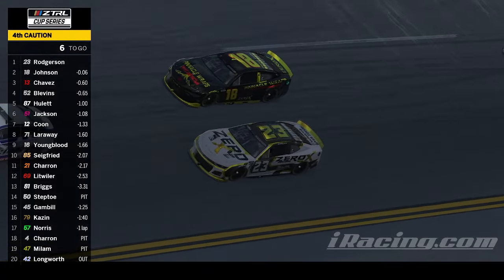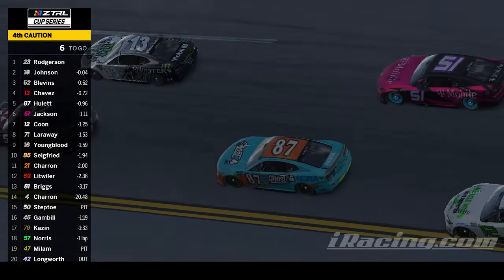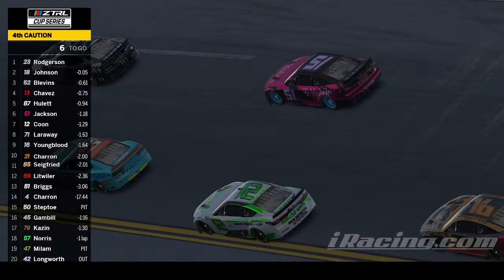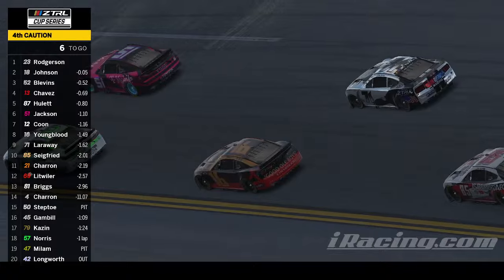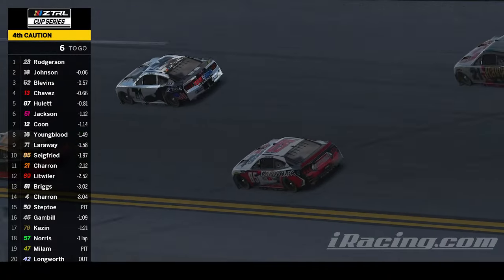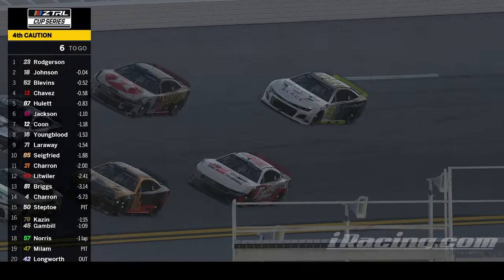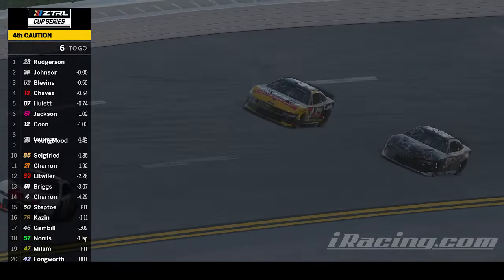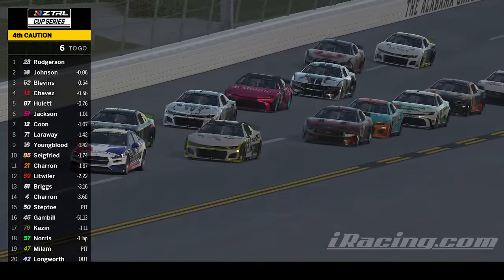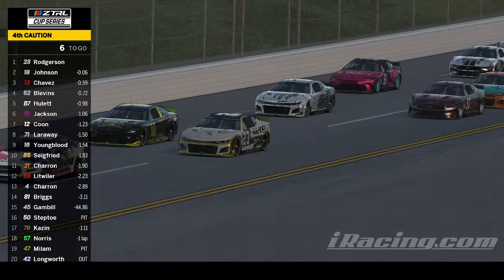Will it be Rogerson? Will it be Eric Johnson, Frank Chavez, Stephen Blevins, Blake Hewlett, Daniel Jackson, Drew Kuhn, Jeff Lorway in 8th. 9th is Carson Youngblood. Don't count him out in that 16 machine. Joshua Siegfried, perhaps. David P. Sharon, Terry Litwiller, or Wesley Briggs, or someone else. One of your favorite drivers. It's anyone's race still. Five laps, that's plenty of time to come back through the field with how few cars are left in this race.